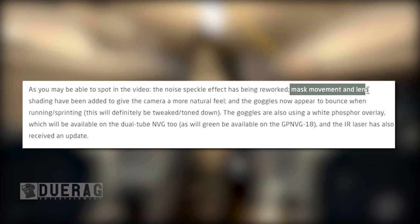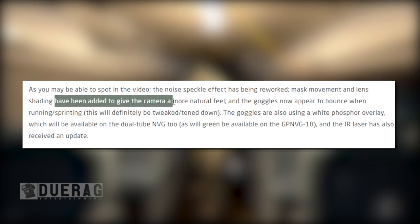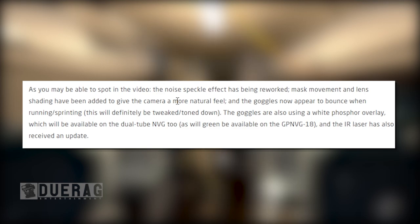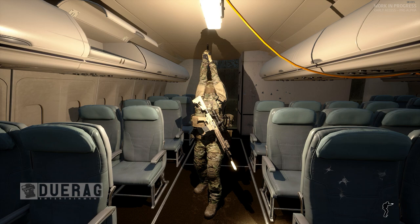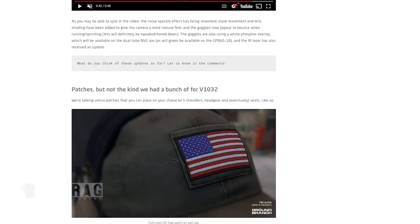The goggles are also using a white phosphor overlay, which will be available on the dual tube NVG2. Okay, cool. As will green be available on the GPNVG-18. All right, cool. And the IR laser has also received an update. It looks a lot better, not gonna lie. It was a little more faint before, but now it's more clear. So that was the updated NVGs. That's pretty nice. Moving on to the next thing here.